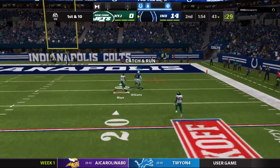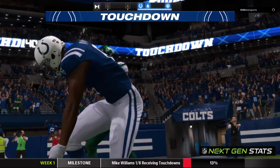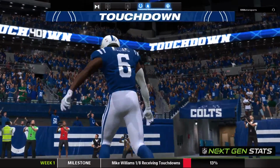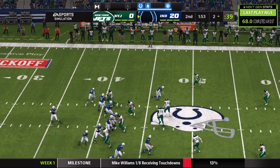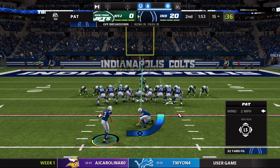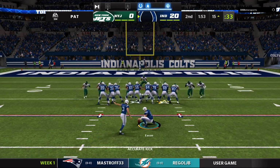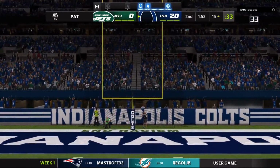A lot going on here in Week 1. And this is caught. Touchdown! I tell you, when Carson Wentz can really step into one and get that 6'5" frame behind it, he can really launch it. Rodrigo Blankenship on for the PAT. And it is now 21-0.